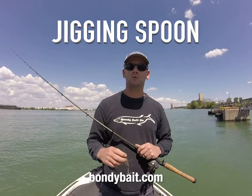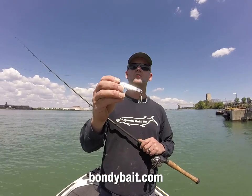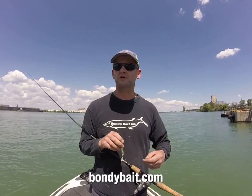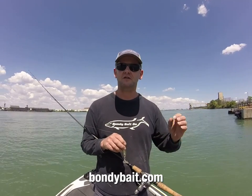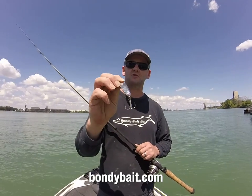It's been real hot this year, and one bait that I like to throw in the middle of summer is a jigging spoon. This is a 3/4 ounce jigging spoon, and I'll jig it under barges, under the MacArthur Bridge, around eddies, anything that's going to throw some shade on them. Just jig it like you do in the spring, but use one of these. It's great.